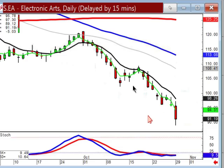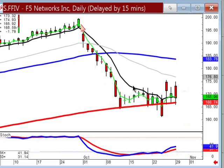So the one that was most obvious on a kicker signal was not too long ago on F5, where we had the kicker signal to the downside, didn't support here based upon that candle. So where was your next likely target? Where did your bullish Doji Harami occur? Right after it hits the 200-day moving average.